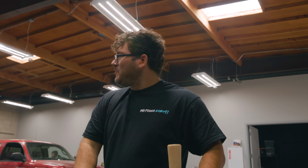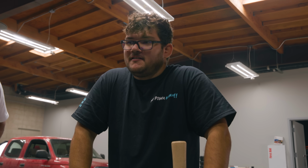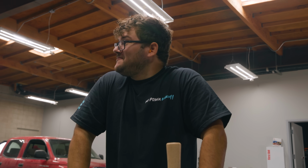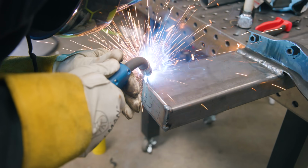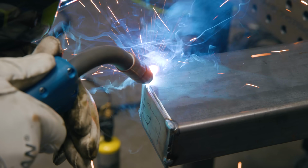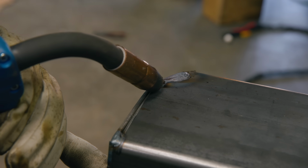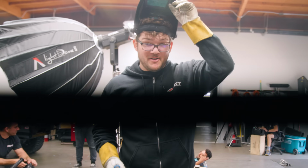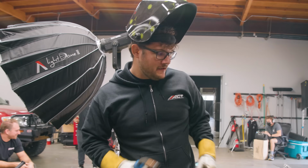Times like this, I default to some very important advice I received from one of my mentors, Mike Porter. I was like, Mike, I don't know how to do any of this stuff. And he's like, just mess with it. So, let's see what happens. Nope. Burn the hole. That's not a bad hole. Ah, no. It's pretty bad, but I'll grind it down.